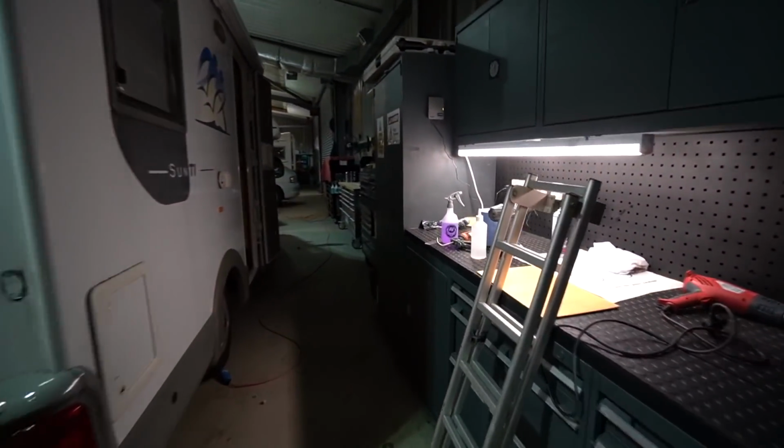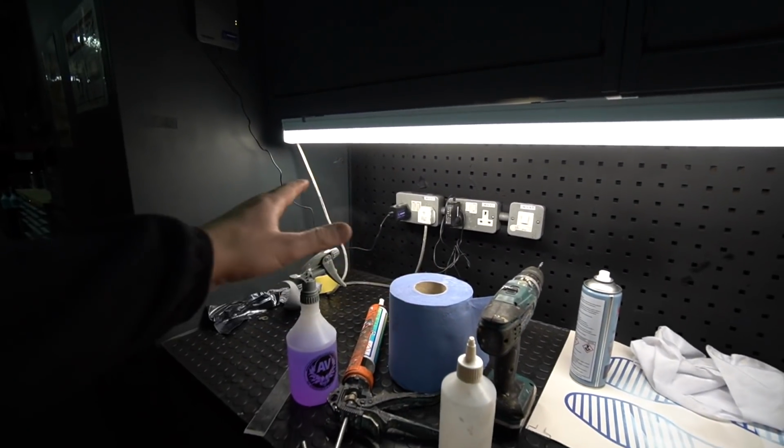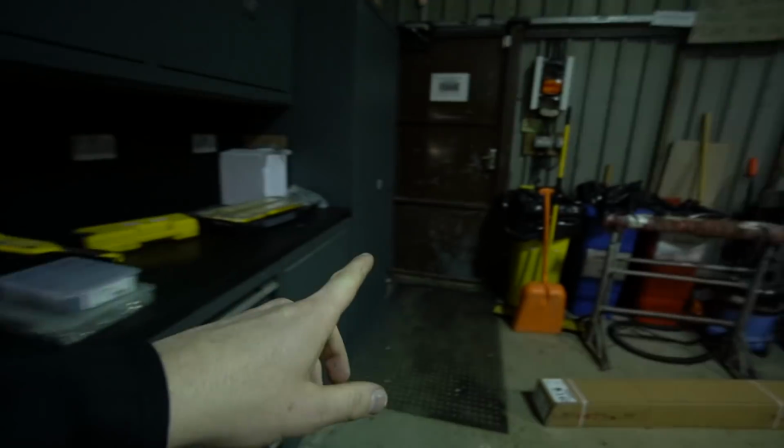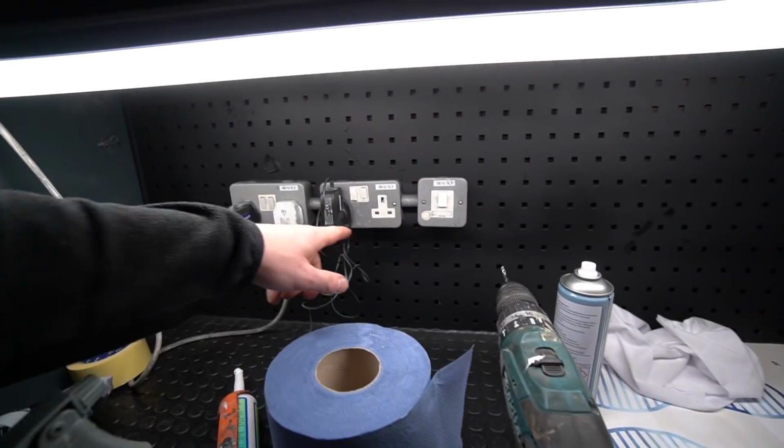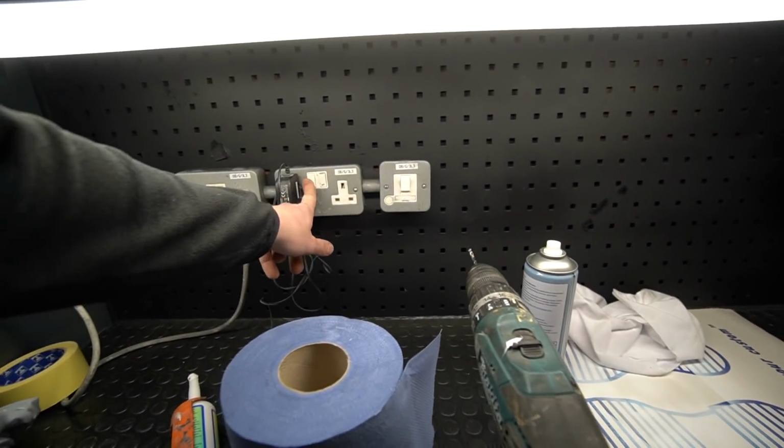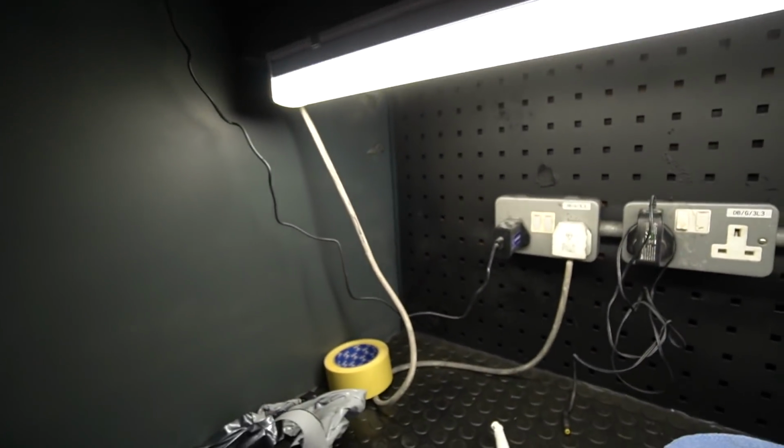Right, time to head off to bed, I think. He told me the lights were somewhere, not there. The lights are here. Whoa, you are. How'd you turn this one off? Oh god, it's quite dark in here.